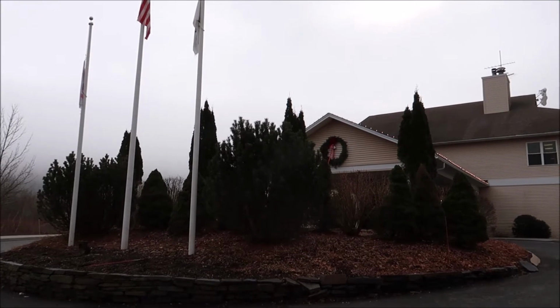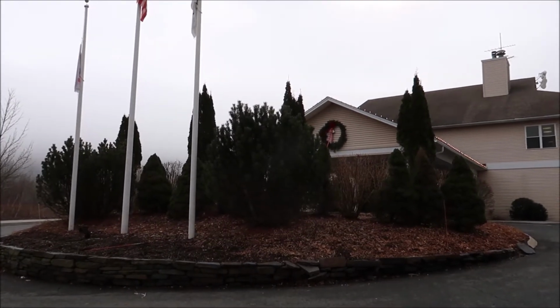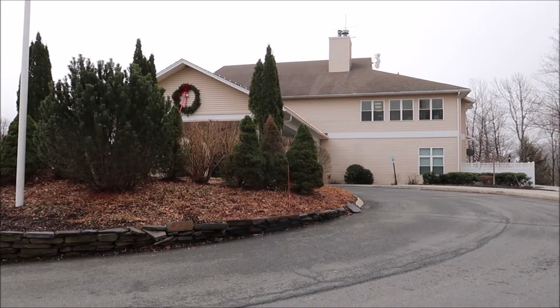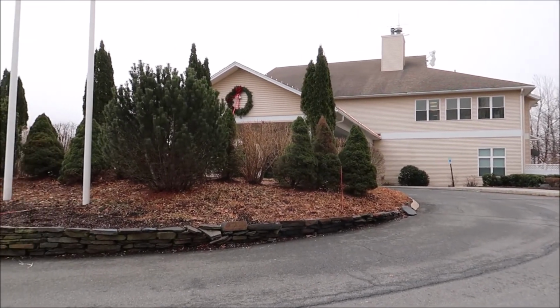Still decorated for Christmas. Yeah, from Christmas. And here's the entranceway. You catch the street lamps.